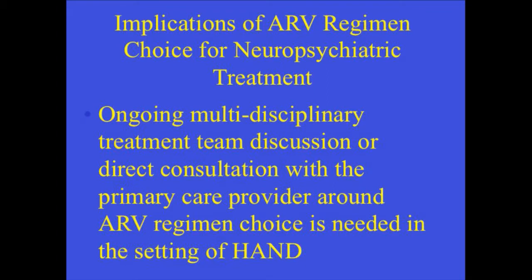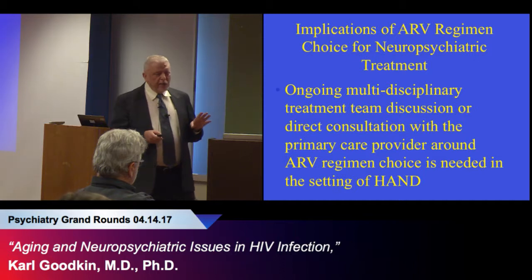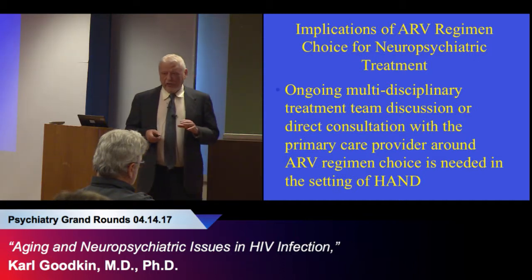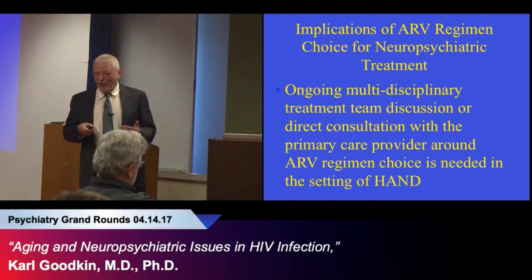So what are the implications of this clinically? Let's go back to the clinician who's a psychiatrist. Why are we talking about all this to a group of psychiatrists? A major reason is that when I talk to ID and primary care providers, they're not necessarily thinking about CNS penetration as a way to look at HAND. And in fact, they typically don't diagnose earlier levels of HAND, and we need to get them more active about doing that.